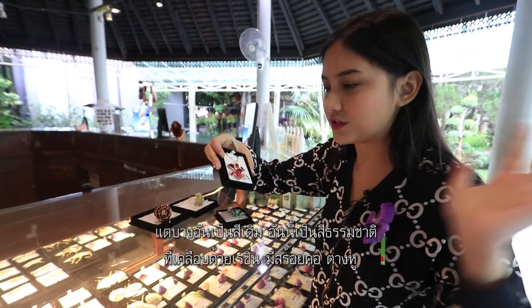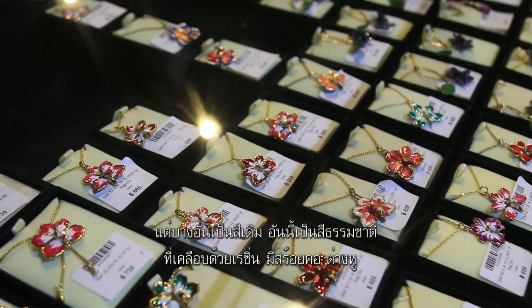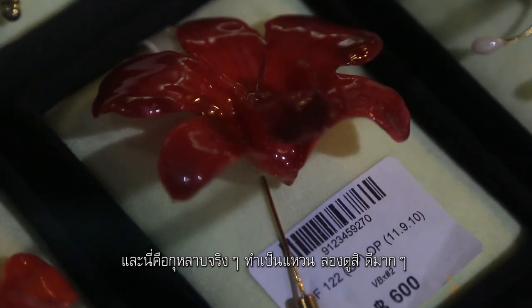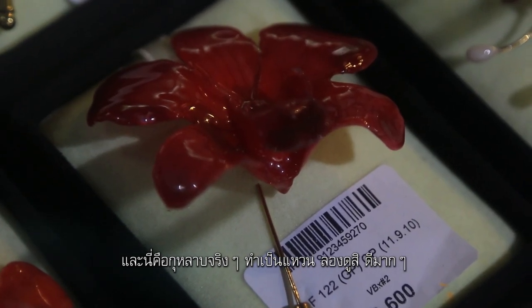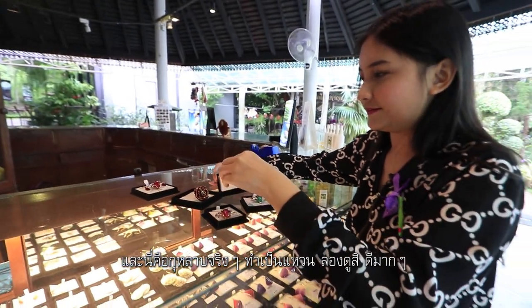This color, they just put resin on right away. This one is a necklace. They also have earrings. And this one is a real rose, and they make it as a ring. Wow, like here, let me try it out.